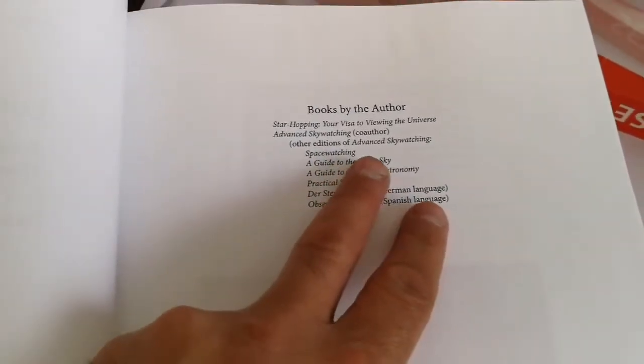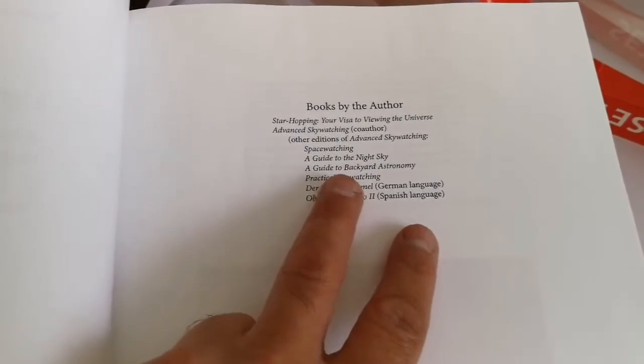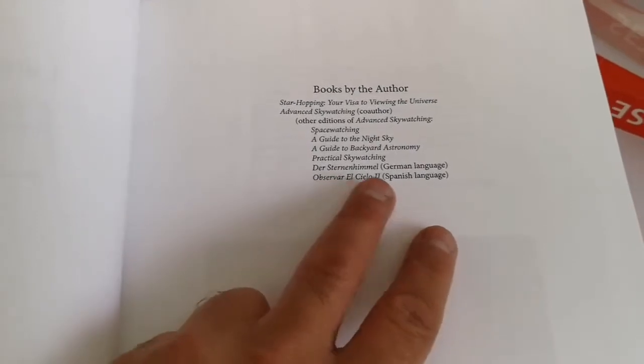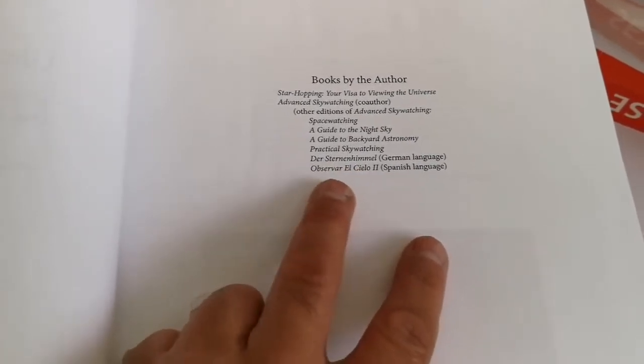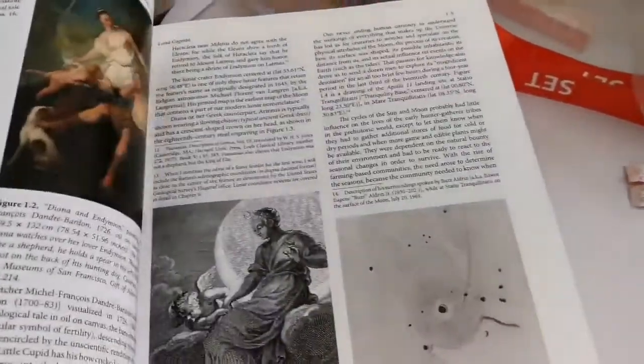Books by the author. The other books that he has written: Advanced Sky Watching, Space Watching, A Guide to the Night Sky, Backyard Astronomy, Practical Sky Watching, Der Sternhimmel, Observer El Cielo, Spanish language. Oh, he has written in many, many languages. Robert Garfinkel lives in Union City, USA. So he has already transported himself to somewhere else.